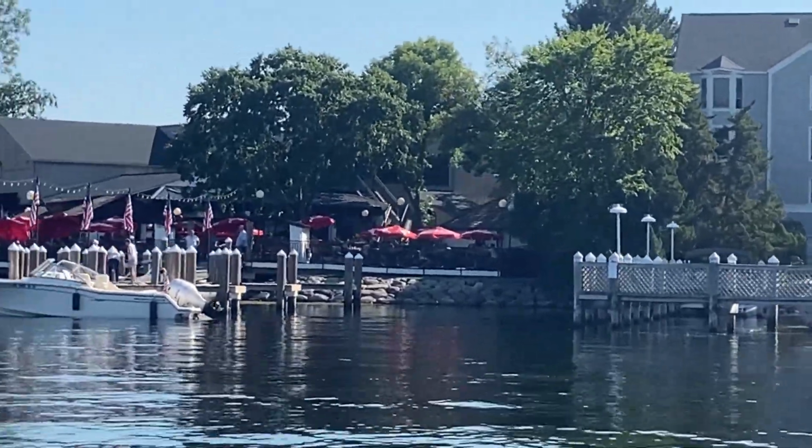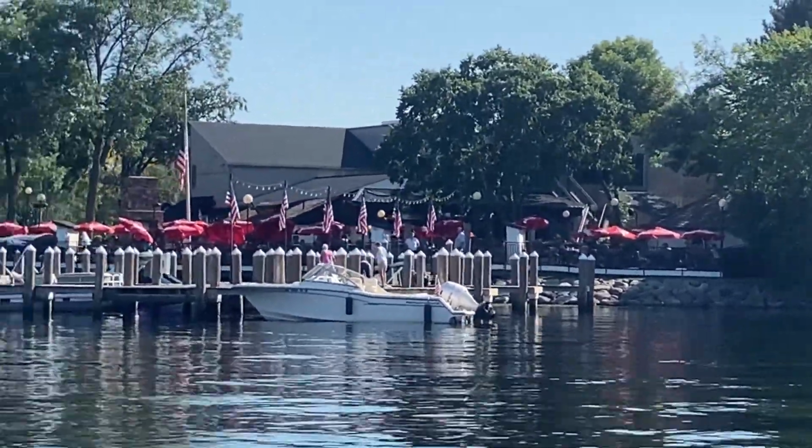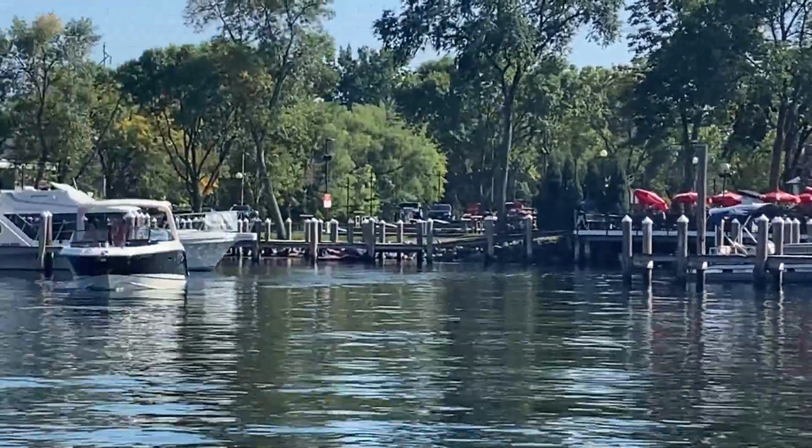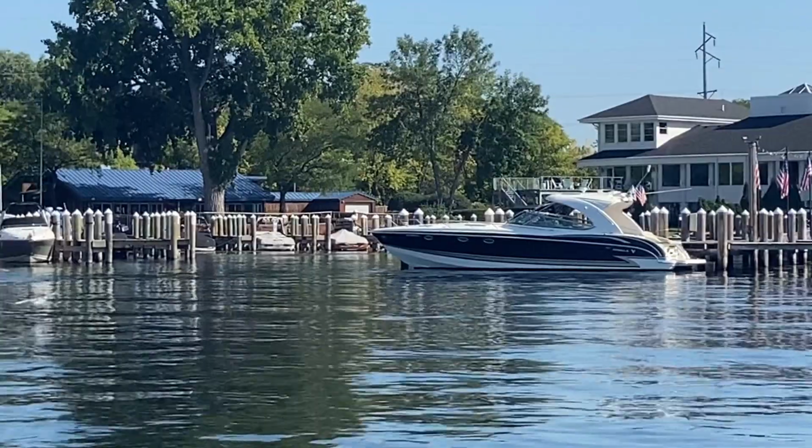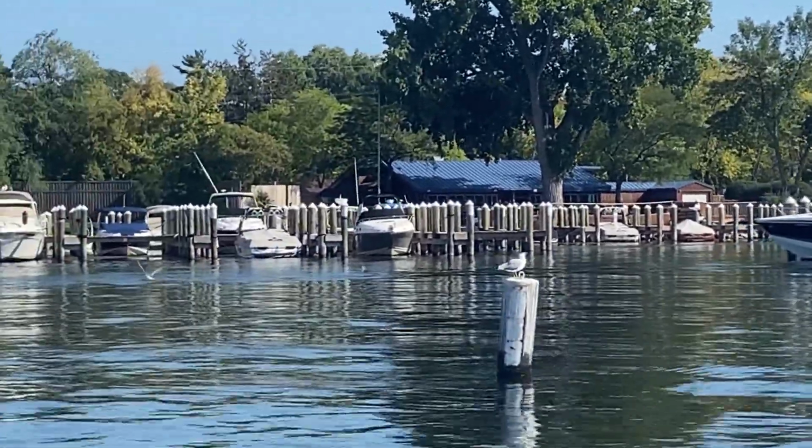When it opened in the 1970s, it was called T. Butcher Block. Dock boys will assist you tie up in one of their many slips. Don't forget to bring some cash for tips.